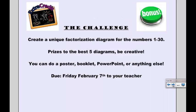So here's your challenge. You're going to create a unique factorization diagram for the numbers 1 through 30. I don't want yours looking like your friends'. I want yours to look the way you want it to look. Prizes go to the best 5 diagrams. Be creative. And you can do them on anything you want.